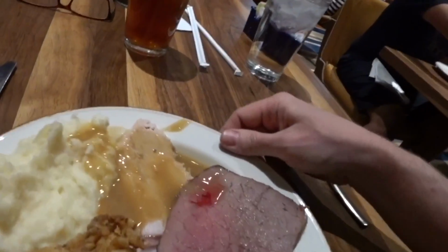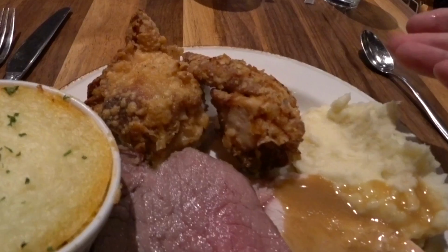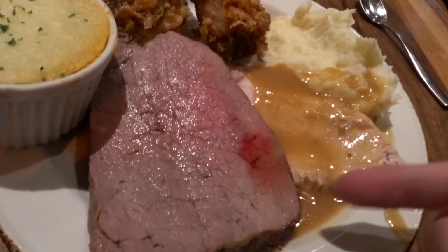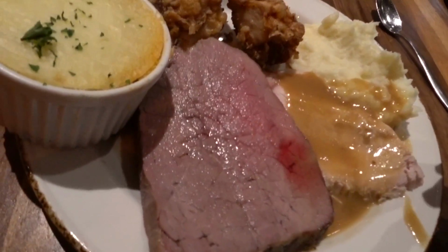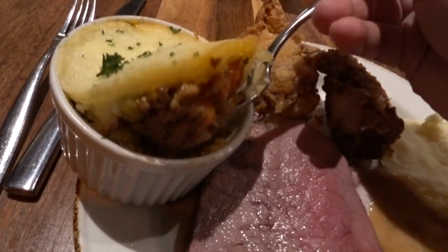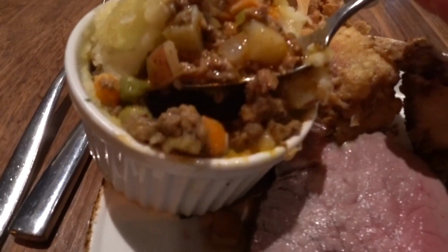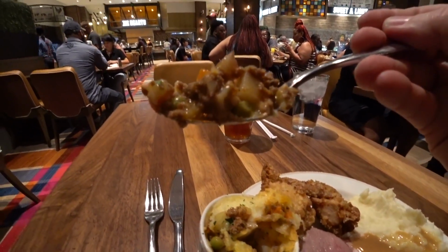All right, well, let's make a plate and let's eat. All right, well, I had to get my favorite fried chicken and mashed potatoes and turkey and roast beef. I asked what kind of beef this is and she said roast beef. So I said, okay, I like roast beef. And I got shepherd's pie because I definitely like shepherd's pie. Look at that. That's some hot shepherd's pie.